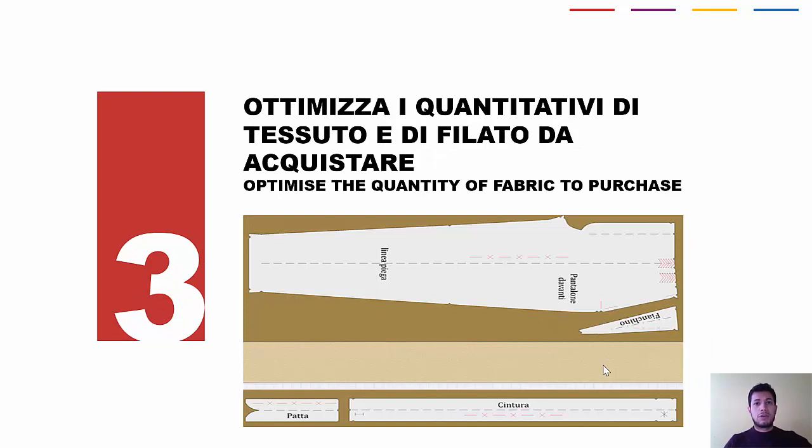Third, optimize the quantity of fabric to purchase. From model development, it is simple to estimate the right length of textiles needed to realize the clothes. Height of textiles and position define the right amount of yarn to buy. If you have doubts, ask others for advice.